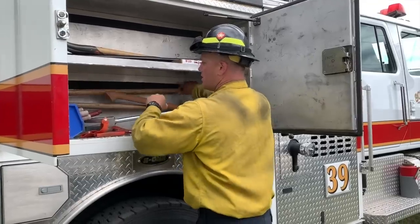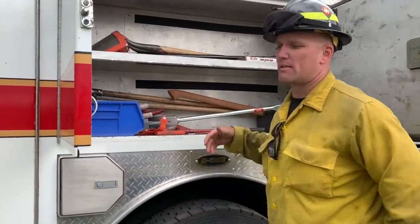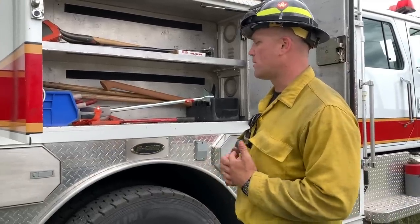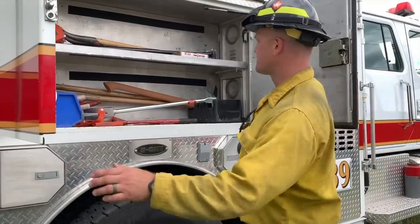We also have fusees. These can be used for firing operations. Guys that are on the wildland team also have those on their packs. It's kind of a safety thing where if something really bad happened, as a last resort, we can light off an area around us and take the fuel away from the fire to protect us.